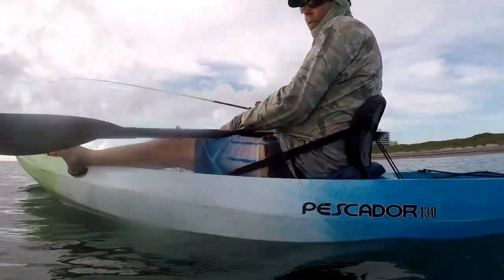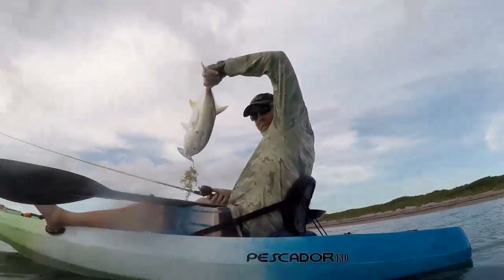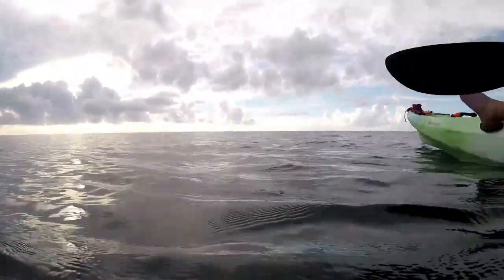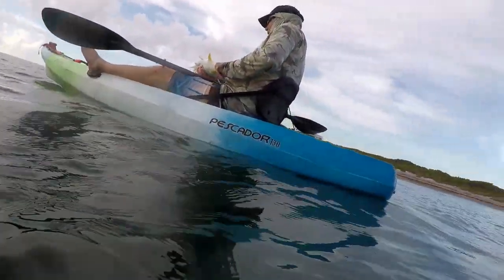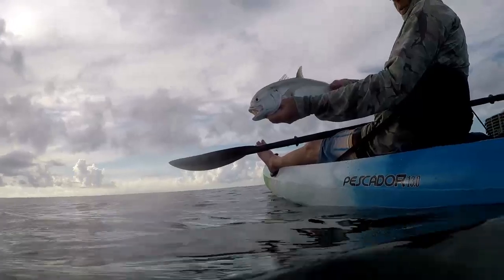Saw him swimming. Yep. I saw him swimming and I cast in front and he nailed it. There's about a 4 foot snook over here. Oh boy.